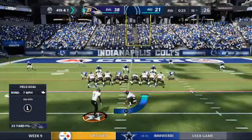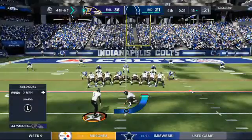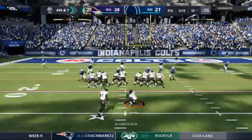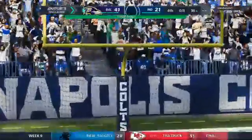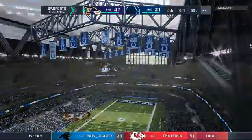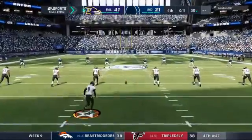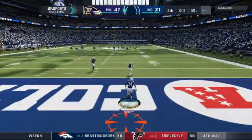A 33-yarder from the left hash. And Tucker's kick right there. It's good. And that will push this lead up to 20 now. So it's 3 more points, and that widens this thing out even further here in the 4th. And you know in this league, you can never have enough points. But this widens it out, as you said. And now it's all about ball control, isn't it?